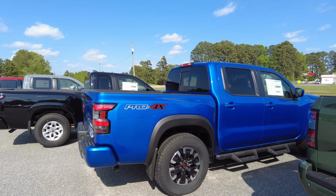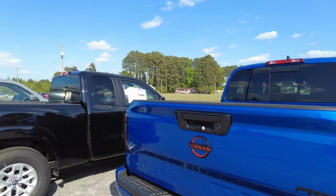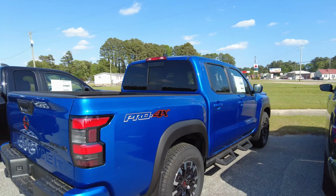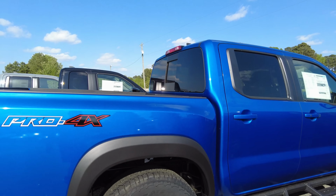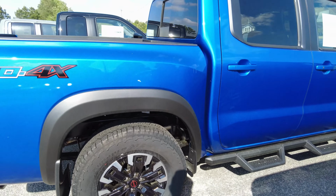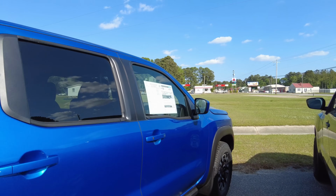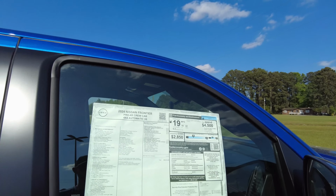Man, this color is just banging. Check out that contrast with the orange logo on there, right? And then this blue color, got the blacked out Pro 4X badging there. Nice little decal, not too crazy. I do like the styling on the wheels on the Pro 4X. And again, this is my favorite trim of the Frontier, and this is kind of becoming, honestly, my favorite truck. And let's see what you are getting over here.